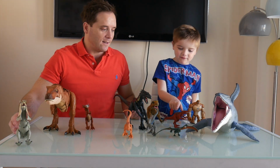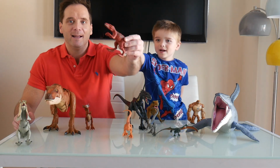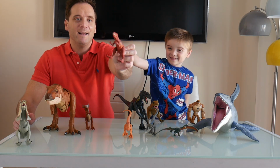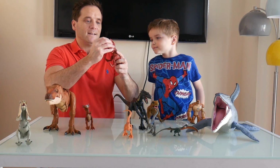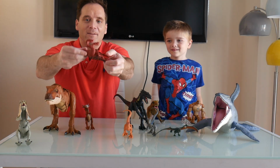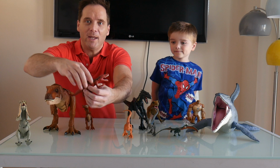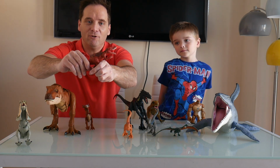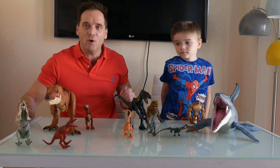And next it was this one. What's this one? I don't know his name. It's really hard to open. There he goes, his mouth opens and he's got a little emblem at the bottom. So if you know what this dinosaur is called, put it in the message below, because we're not too sure what this one is, we haven't got the packet anymore. So let's put that one there. That was number 2 that Zachary bought.